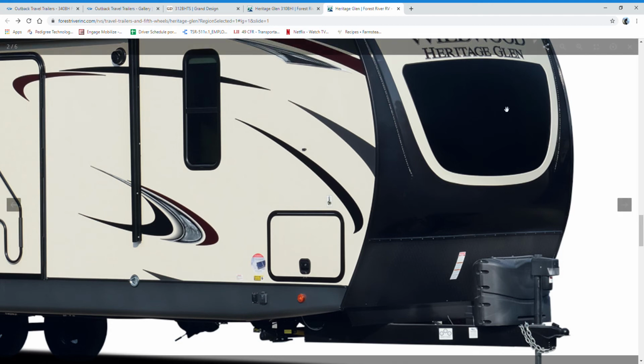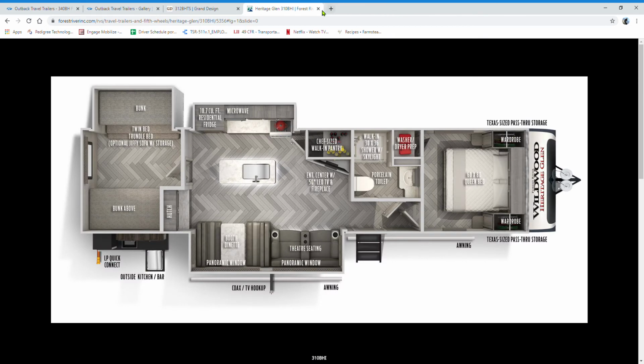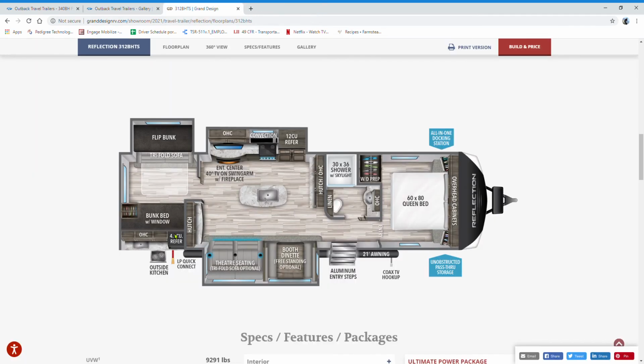So as you can tell, the Heritage Glen is out, or the Salem Hemisphere. So that narrowed it down. I'm going to go ahead and close these. Bye-bye washer and dryer prep and massive pantry, but we don't love you. This floor plan didn't work either. Okay, so now we're down to your Grand Design and your Outback. So I can close this.